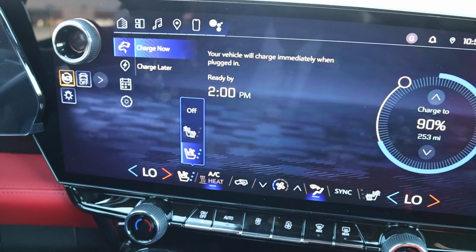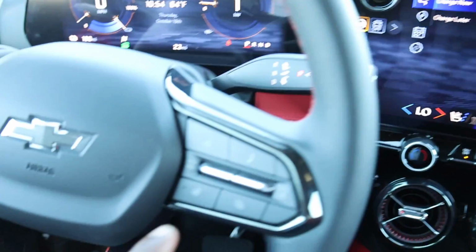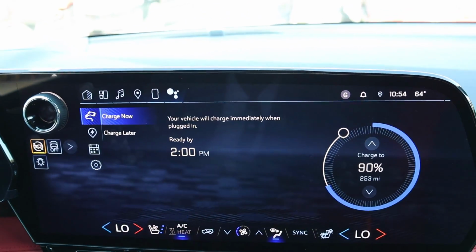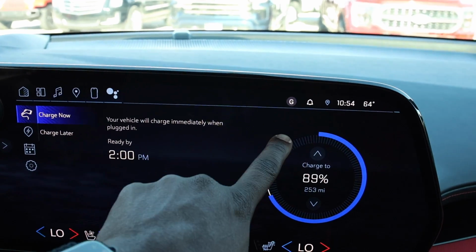They normally give you heated seats, but not ventilated seats. Heated steering wheel buttons right here. And here's a menu for your charge, so you can set to where you want it to charge at.